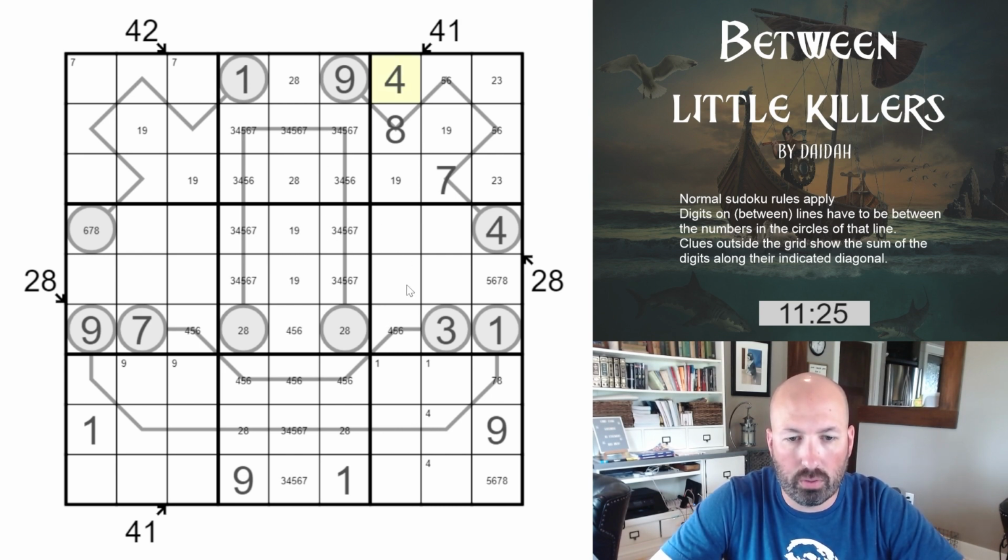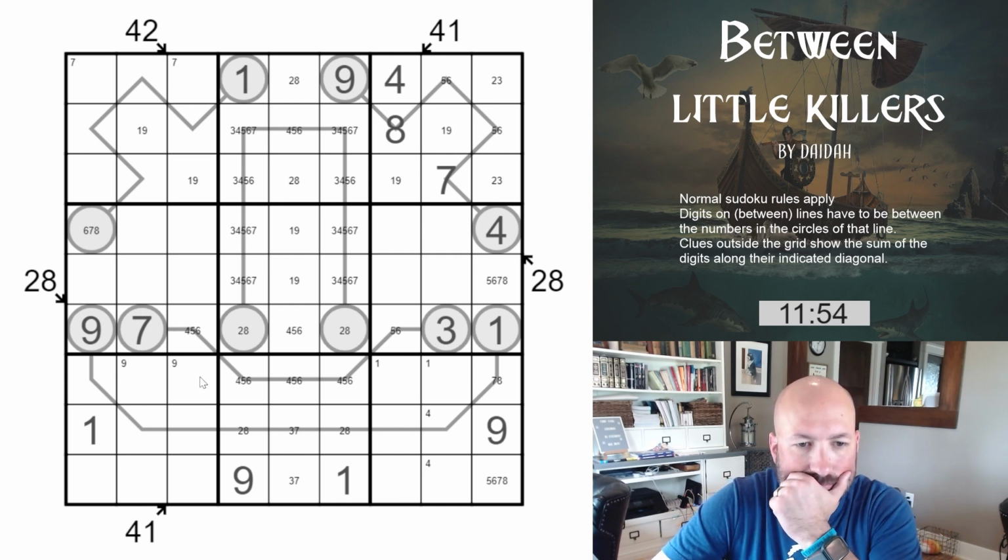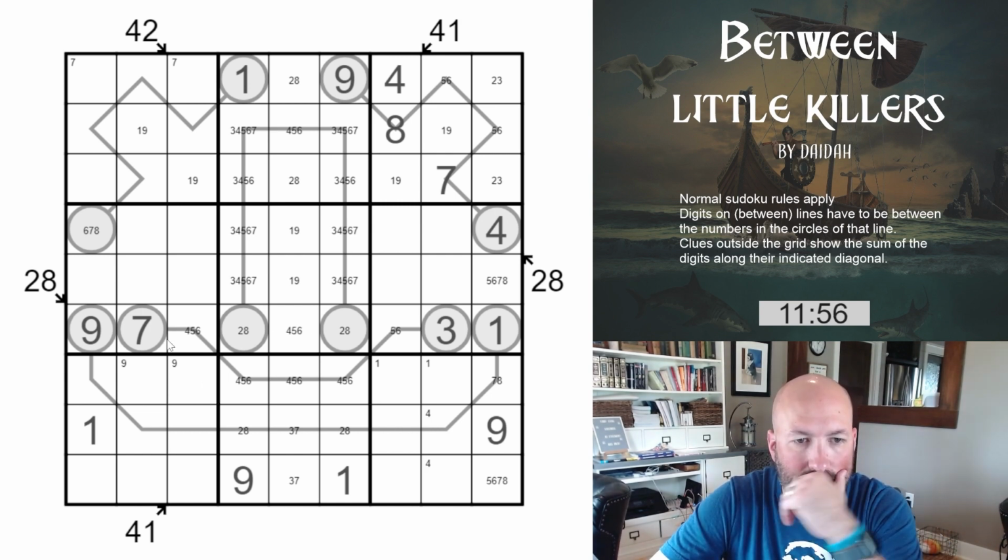So the 4 here means that's not a 4. 4, 5, 6. Right. So we can get rid of 4, 5, 6. This is a 3, 7 pair. So this is not 3 or 7. So we've got our 4, 5, 6 triple there. So these two have to be the same as those two, for whatever that's worth. Let's see. What else can we do?